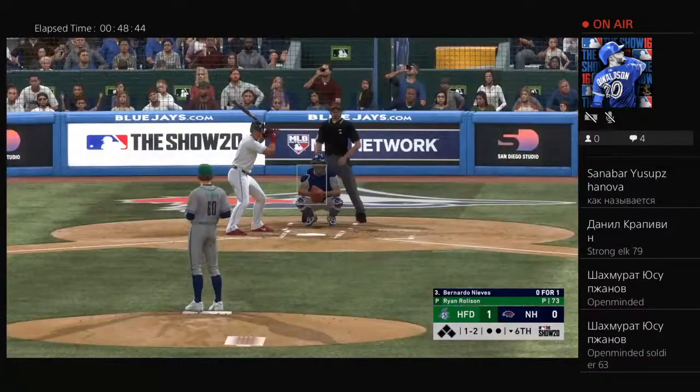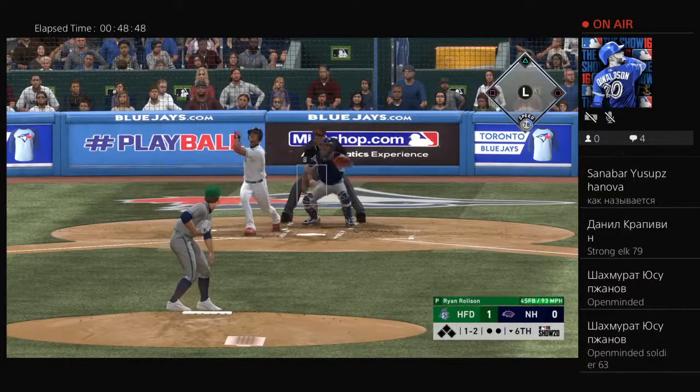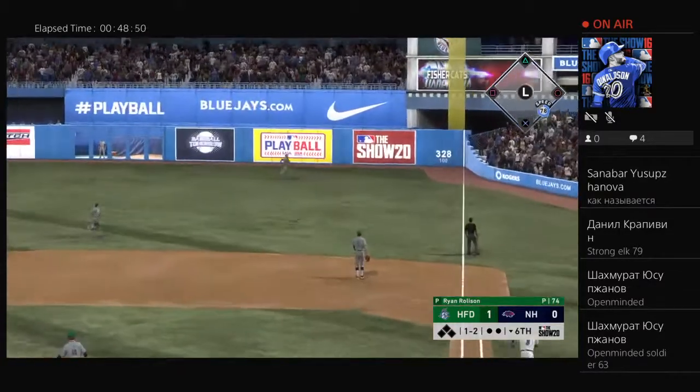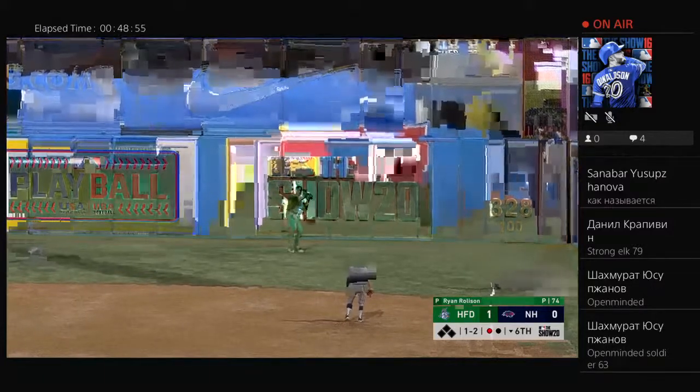Hey, have an AB right here. I know it's frustrating the heck out of the pitcher. You keep fouling these pitches off, maybe one misses over the heart of the plate. Here's a fly ball, well hit. On the warning track, he makes it.